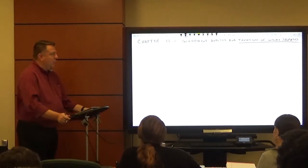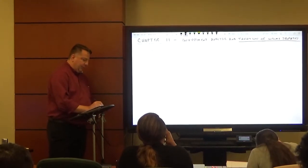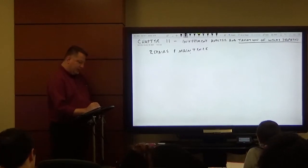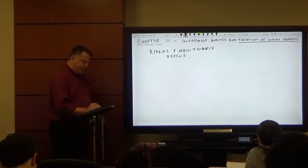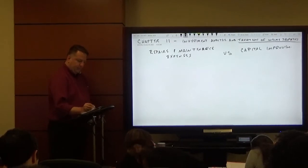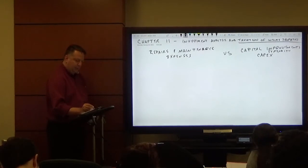Now, okay, so some of the first things that we want to jump into in the tax world is to understand the difference between repairs and maintenance expenses versus capital improvements or CapEx. Okay, or capital expenditures, by the way.